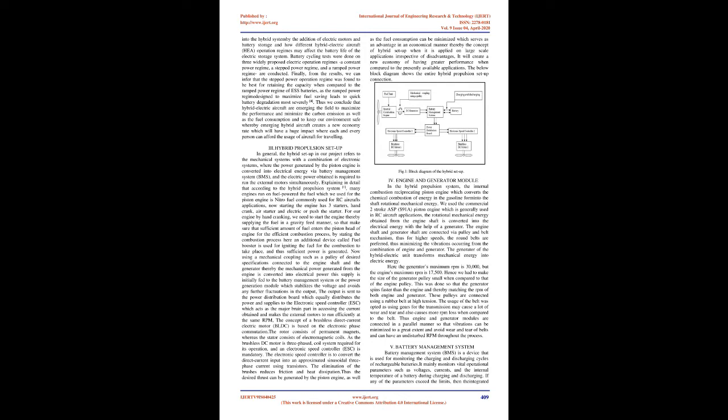For these reasons, there is significant interest in the technology and the further improvement of these systems. The investigation aims to design, develop, and optimize a hybrid electric system to act as the main propulsion for the aircraft, hence minimizing the impact on the environment and improving aircraft performance. 2. Characterization of hybrid propulsion systems.